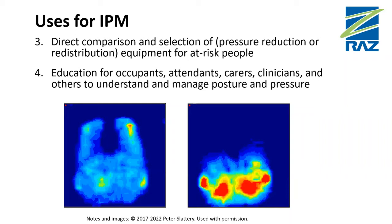And finally, a common use for IPM is for education. That's education for the occupants or users of our mobile shower commode chairs or our seats, whatever the equipment is. It can also be very useful for attendants and carers. In this setting, for example, it's a very good educational tool for clinicians to start understanding what happens with pressure and how it changes as people move. There may also be others who need to understand and be in a position to manage someone's posture and pressure. So there are multiple ways that we can use pressure mapping, and in my role, the education component is a really big and powerful one. You really do get a good idea of what's happening with IPM.